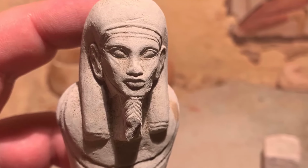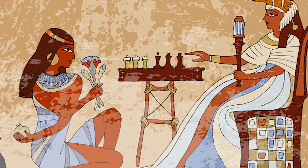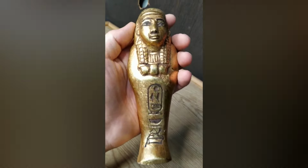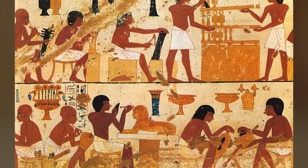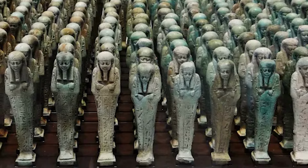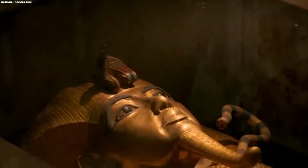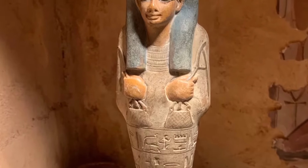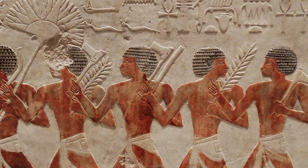Ushabtis were expected to perform agricultural and domestic duties such as baking bread, brewing beer, sewing garments, plowing fields, and harvesting crops. Tombs often contained large numbers of Ushabtis, with wealthier individuals commissioning entire sets to represent different laborers and overseers. The appearance of Shabtis evolved over time. Early examples from the Middle Kingdom were simple and small, resembling mummified figures. Later, Ushabtis, especially from the New Kingdom, were more elaborate and detailed, often depicted holding farming tools or carrying baskets.